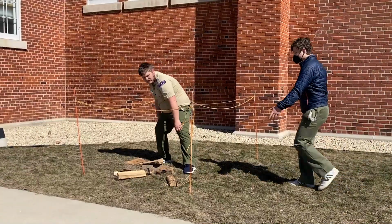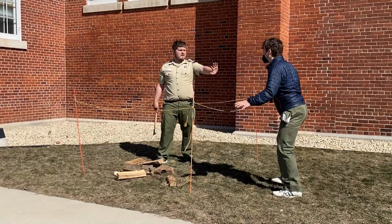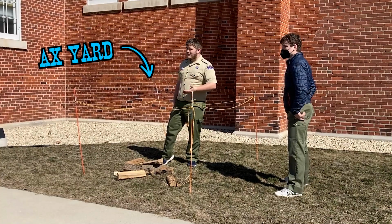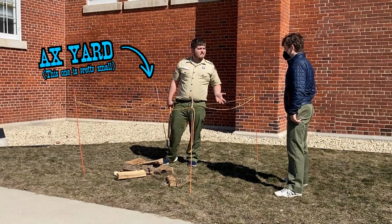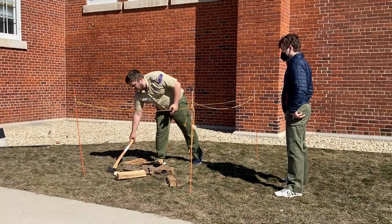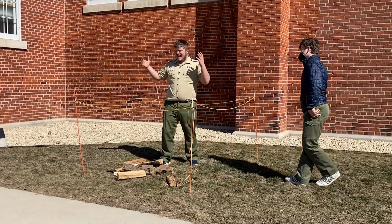Hey Sheldon, how's it going? Hold on, whoa. Anders, this is an axe yard. I know not a lot of our scouts have seen one before, but I know you definitely have. So, as we get older into scouts, we get to do cool things like this, an axe yard.